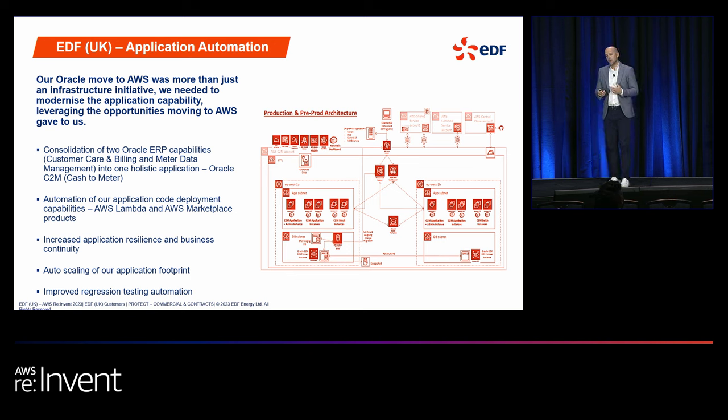And so, as well as moving to a more modernized platform, and in our case, AWS, we also wanted to consolidate the application footprint in doing so. We had two legacy applications running, both from Oracle utilities, now Power and Water, and that was customer care and billing and meter data management. And we took the opportunity to consolidate those two workloads onto one single holistic capability, Oracle Cash to Meter. But that wasn't the only thing we wanted to achieve.